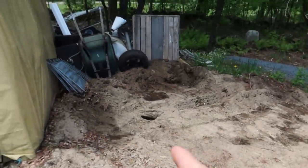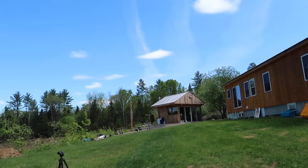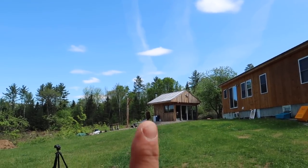And up over there, we had a big old pile of sand. My assumption is it was some kid's sandbox, but we were able to use it for the goat barn. And we were able to use it for the base before we poured the concrete of our outdoor kitchen. I'll put a link to that video right here.